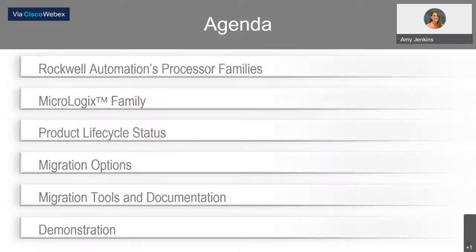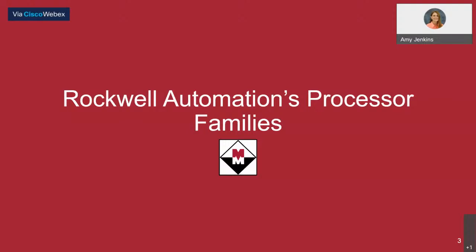Before we begin, let's go over the agenda. First, I will give a broad overview of Rockwell's different processor families. Next, I'll focus on what has been and what is currently offered within the MicroLogix family. I will discuss Rockwell's product lifecycle status and show the status of the MicroLogix controllers. Next, we'll look at migration options and what resources are available. And finally, I'll demonstrate how to utilize some of the migration tools. But first, let's take a look at Rockwell's processor families.